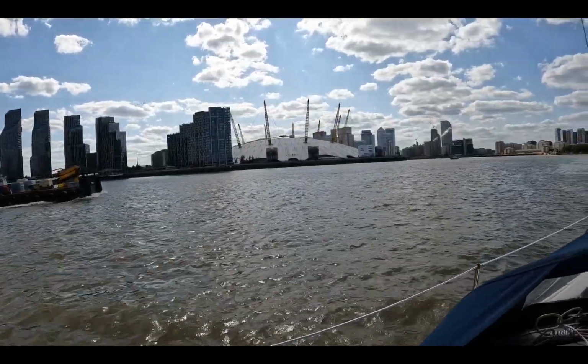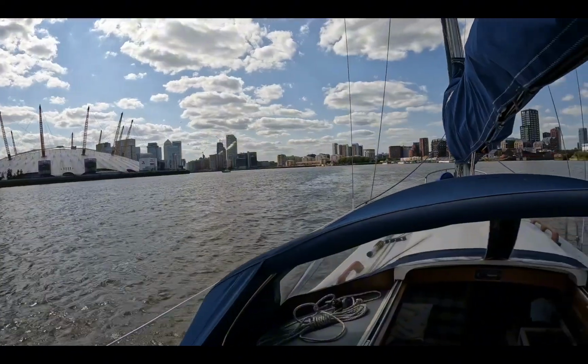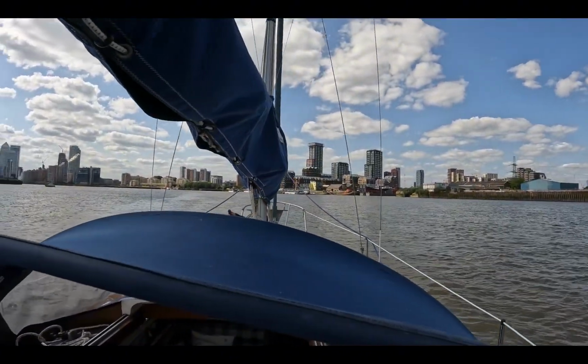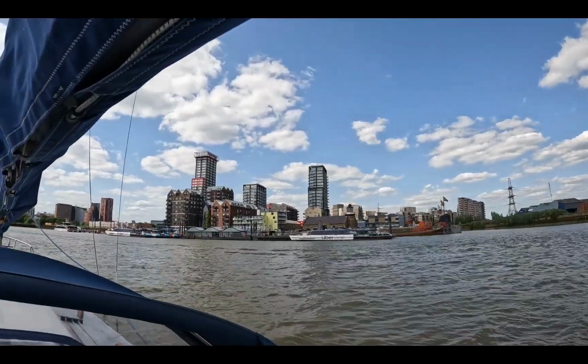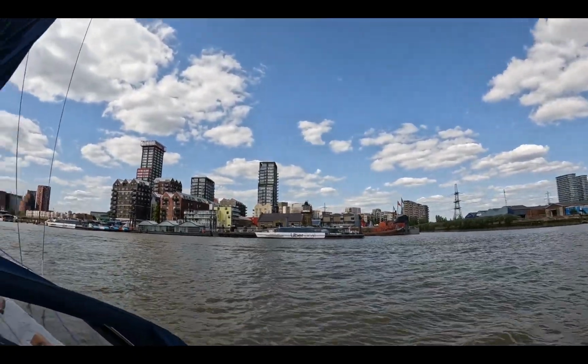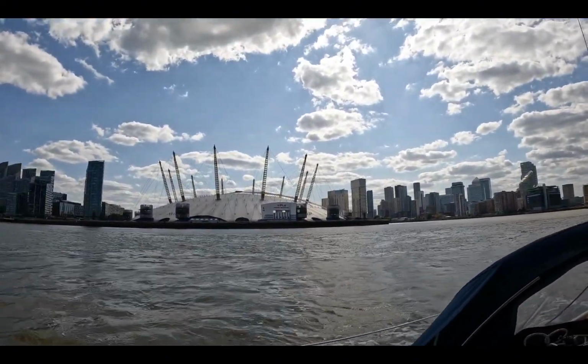Got to keep looking behind you here because those clippers come on you like that. Central, got a few parked up there. And then the O2.